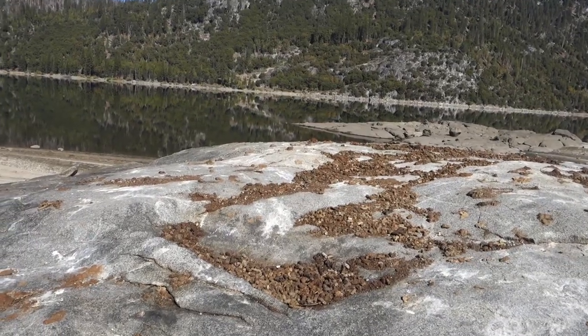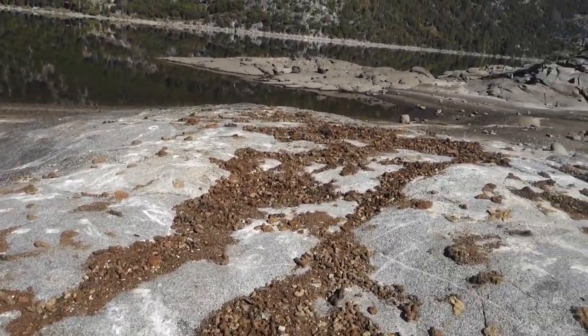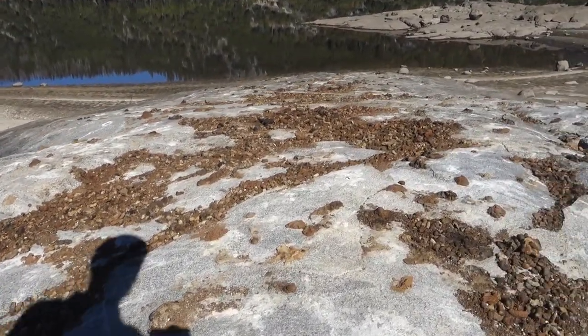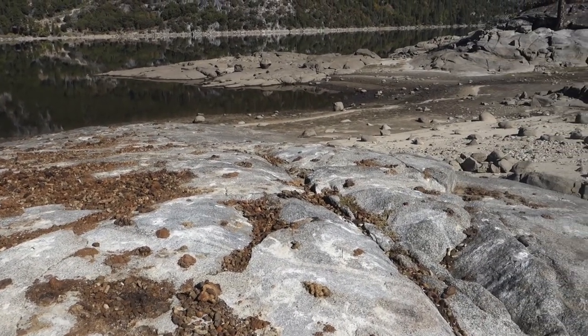I just came up on this hill and there's all this scat. Look at it. Oh my God. If anybody knows what kind of animal does this, let me know. Jesus. I wonder if it's like a marmot or something.